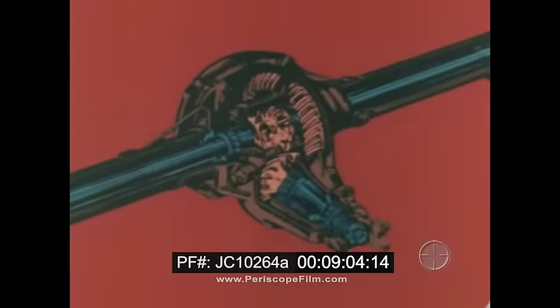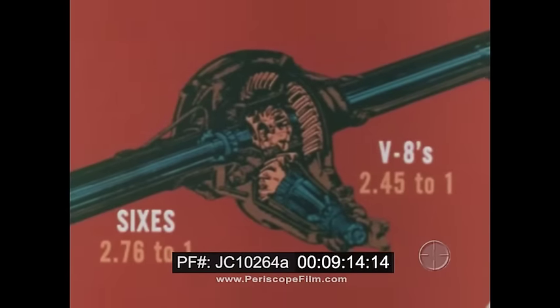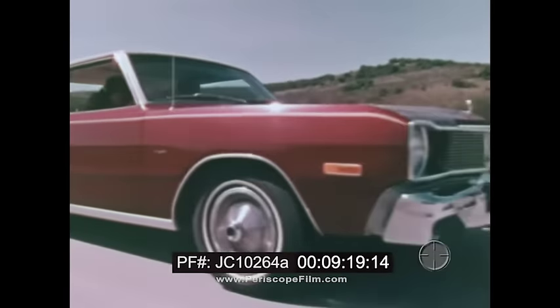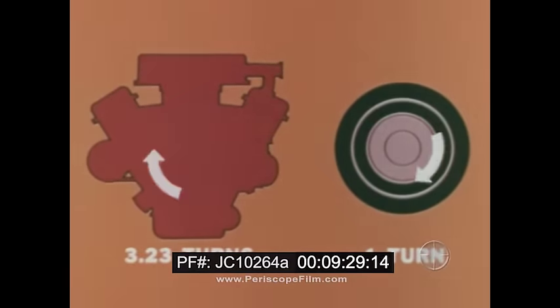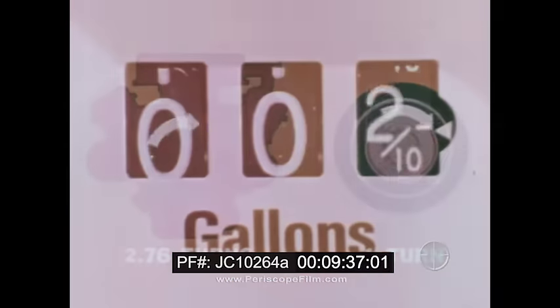A factor in Dart's economy is the rear axle. On most models in 1975, the standard axle with sixes has a ratio of 2.76 to 1. Standard with eights is 2.45 to 1. Last year, before the energy crisis, the standard axle for sixes was 3.23 to 1. That simply means, to make the wheels go around once, the engine had to turn 3.23 times. With our new economy axle for sixes, the engine only has to turn 2.76 times to turn the wheel once. Make a difference? You bet it does.